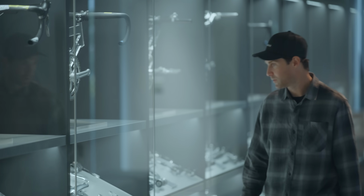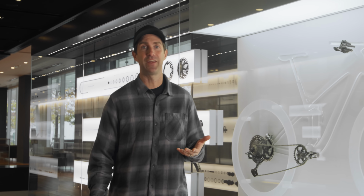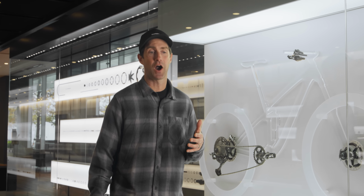Being able to come here to Osaka and see firsthand the engineering marvel of this new XTR has been a true honor.